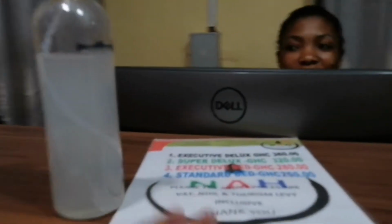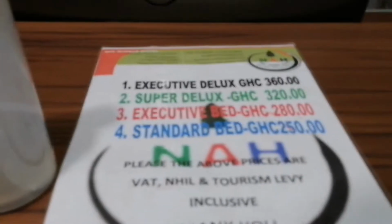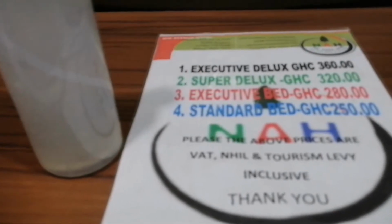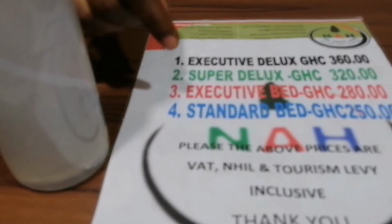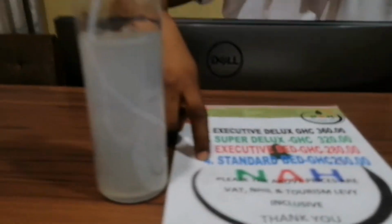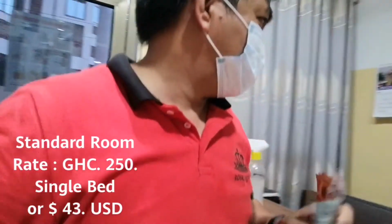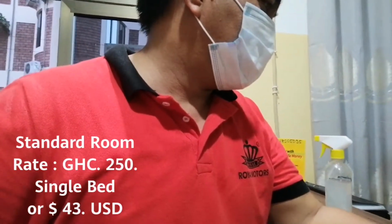How are you doing? Can I get a room for tonight? Which one? Standard. Yeah. Is it having AC? Yeah, it's that one, but this one is a single bed and this one is a double bed. Yeah. No, I need only single. I'm alone. Yeah. Oh, okay. So single bed. It's 2.5. Yeah. Okay. $250, right? Yeah.